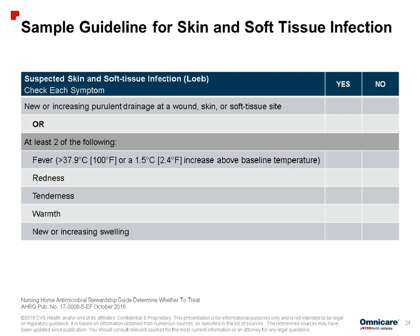So just because there is pus, I also need to have other information available. And this is the type of assessment that we would expect nurse practitioners, physicians, physician's assistants, and nurses to do before they refer the resident for an antibiotic to the prescriber.